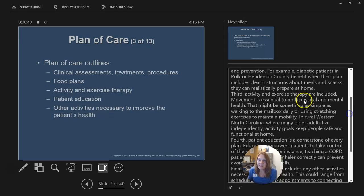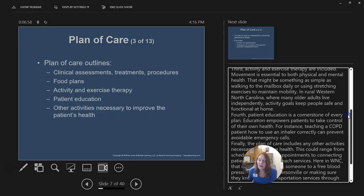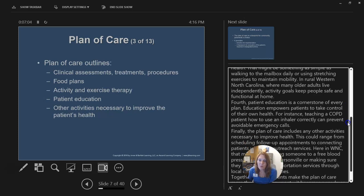Third, activity and exercise therapy are included. Movement is essential to both physical and mental health. That might be something as simple as walking to the mailbox daily, using stretching exercises to maintain mobility. In rural Western North Carolina, where many older adults live independently, activity goals keep people safe and functional at home.